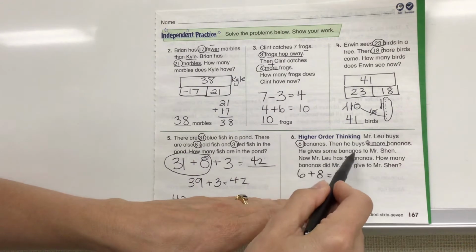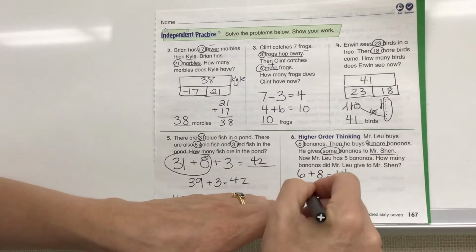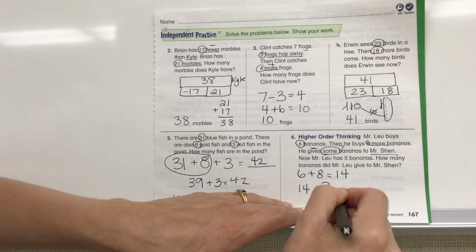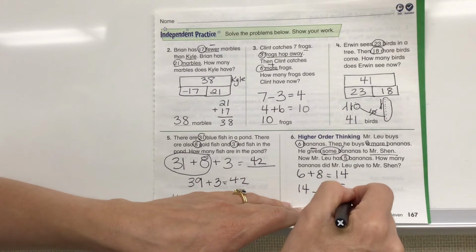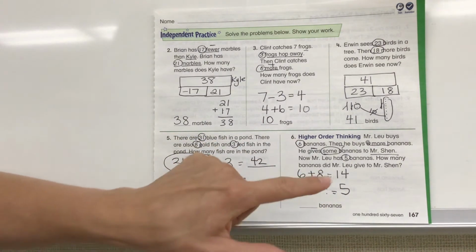He gives some bananas. How many? We don't know. Some is a mystery. Some bananas to Mr. Shen. So 14 gives lets us know we're subtracting. 14 minus something equals. Now Mr. Lou has 5 bananas. How many bananas did Mr. Lou give to Mr. Shen? So 14 minus what equals 5?